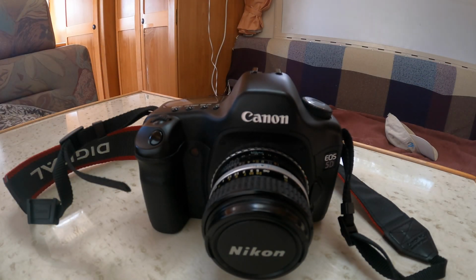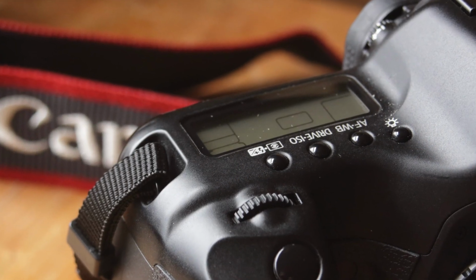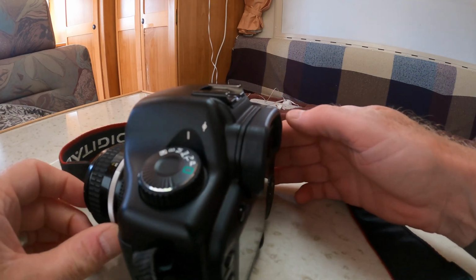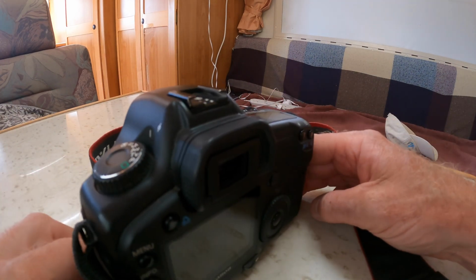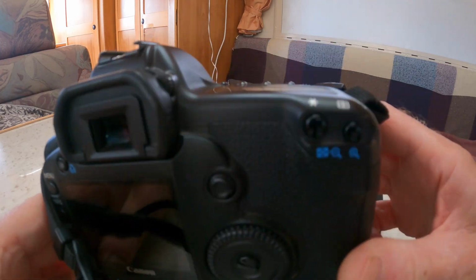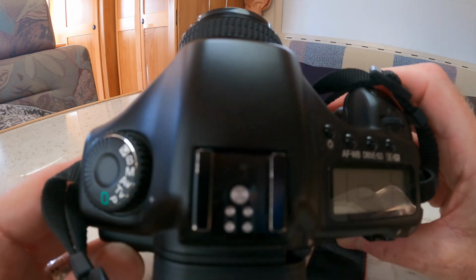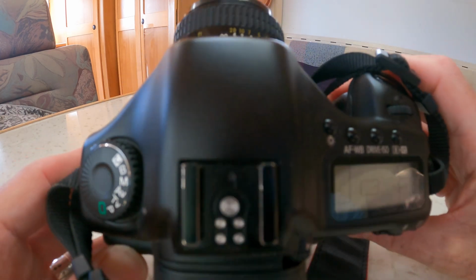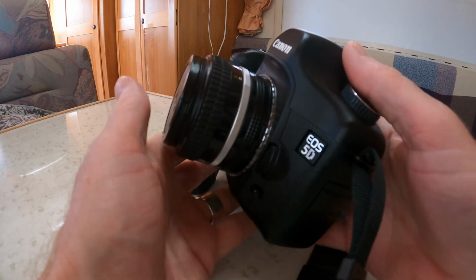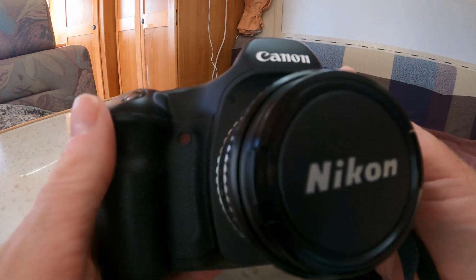Now this is all backed up by the condition. When you look at the condition this camera's in, I've had it nearly a year now and I've been using it quite regularly, but it's still completely mint. There's a little bit of marking where the hot shoe is, but apart from that, it's almost straight out of the box.